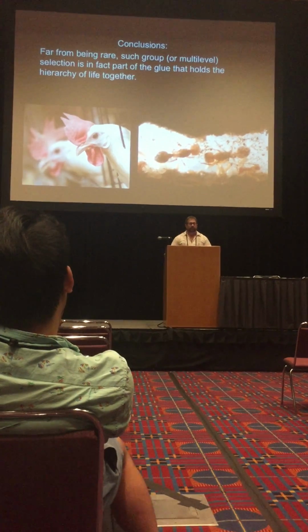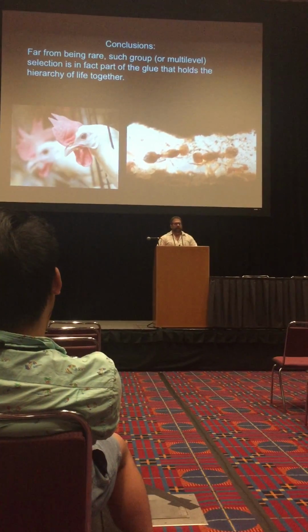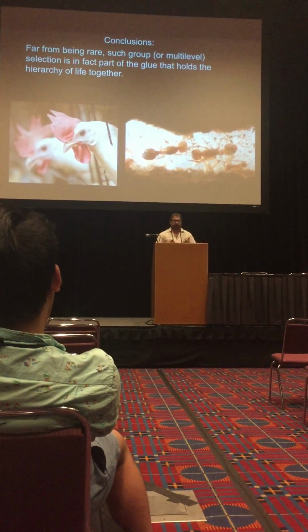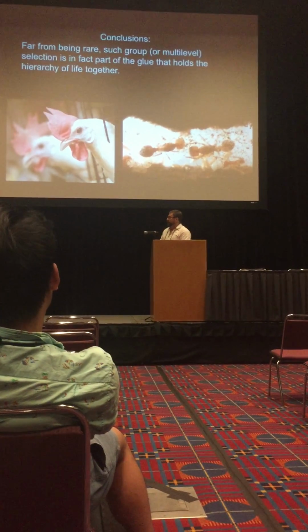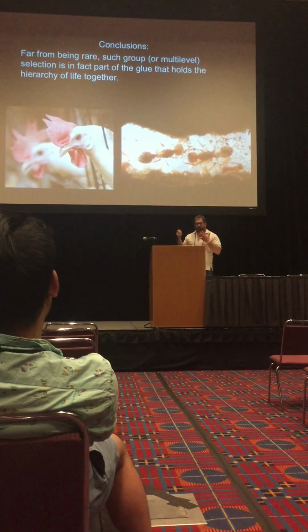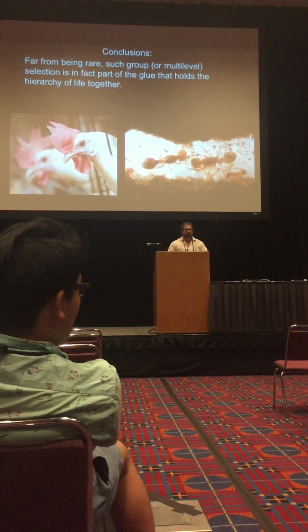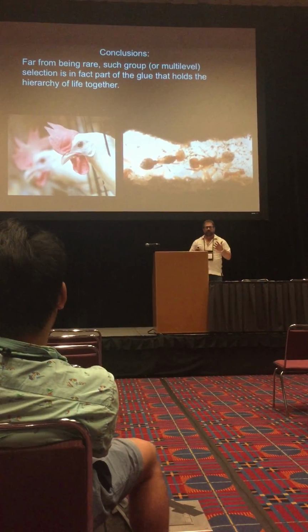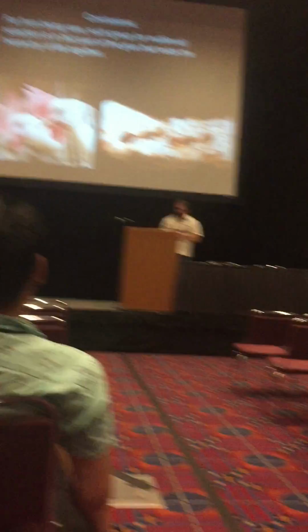And also, far from being rare, this idea of group selection or multi-level selection is important. I've been the first one to say I love inclusive fitness theory. I think it's so valuable in understanding cooperation. But multi-level selection is an equally important and related concept that we can really learn a lot from. And it's part of this glue that holds life together, all of the different hierarchical levels, I think.